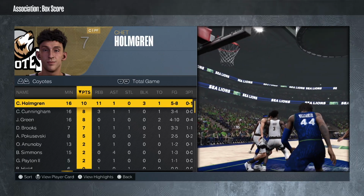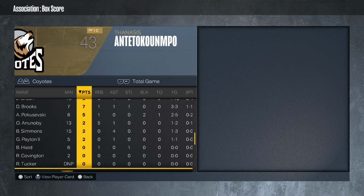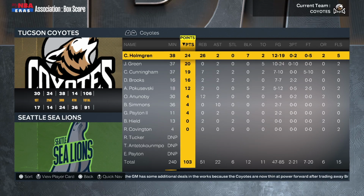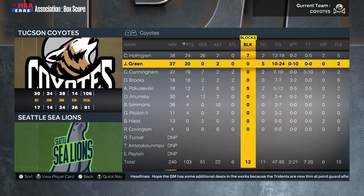All right, guys, you know the drill by now. Make sure to pause this if you want to take a look at the in-game stats, but we're going to take a better look at the normalized stats. Let's go ahead and get into it. So it ended up being a 106-91 win. Chet Holmgren, 24 points, 26 rebounds, and 7 blocks. Yeah, he's a beast, man.